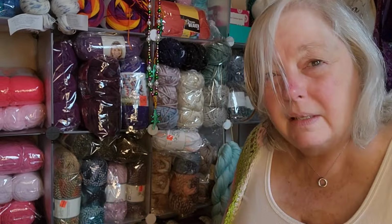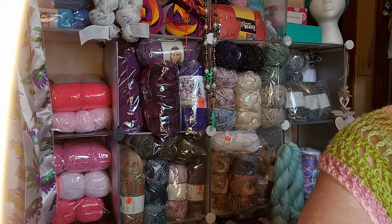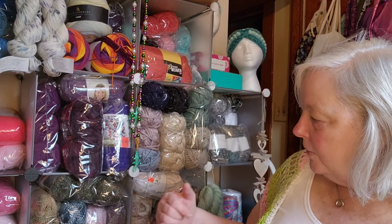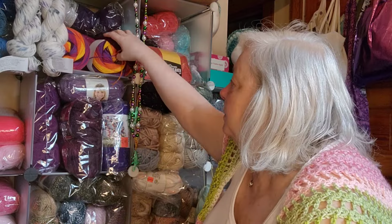Let's see if we can kind of do this. So you can maybe see a little better. Straighten you up a little. Okay, and I will probably fast forward through this a little bit. Or maybe not. Maybe we'll just chat.